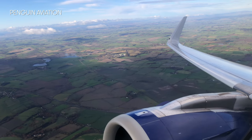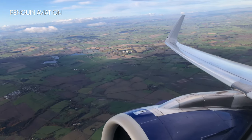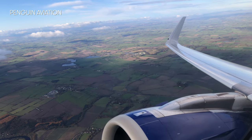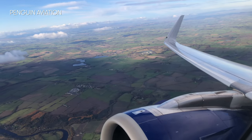We will shortly be commencing our onboard service. For those of you seated in our Club Europe cabin, we'll be offering you a meal and choice of drinks from the bar. In our Eurotraveller cabin, we'll be offering you a bottle of water and a complimentary snack.